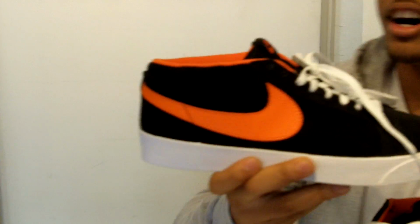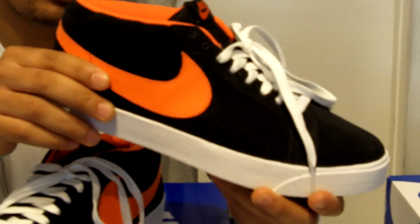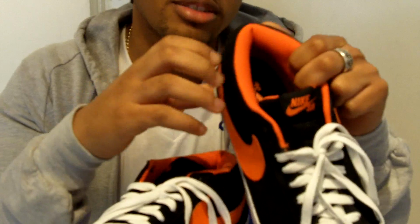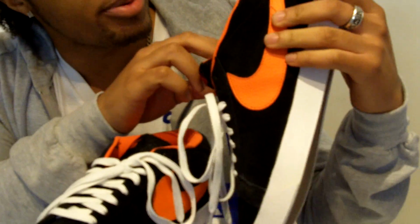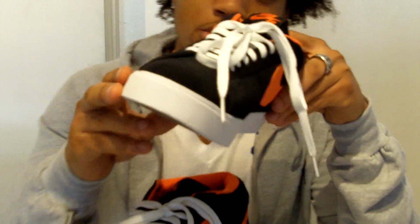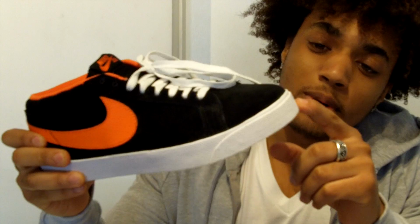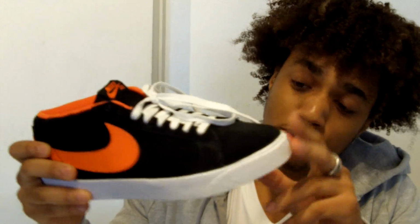Look at this guy. So right now we have a black Blazer Mid with an orange leather swoosh. The shoe is primarily suede with a nice mesh interior. It looks like they added some more padding in here too. The one thing that's different about this shoe, besides it being a mid-top Blazer, is it actually has a cup sole now. Most Blazers have a two-piece sole. This is all one piece, and it makes it way more durable for skating.